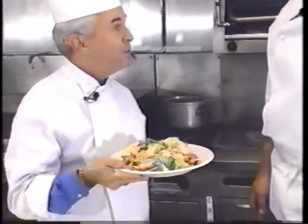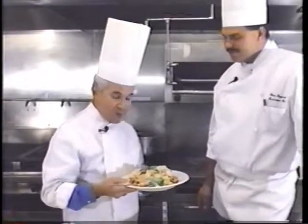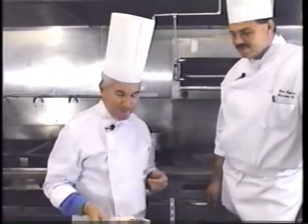Well, that's a big key. Indeed it is. And this is a fabulous salad. And I guess here at the Hyatt, that's what people can expect to get when they come here. That's right. Well, I'm going to put this down and finish it later. If you'll excuse me, please.